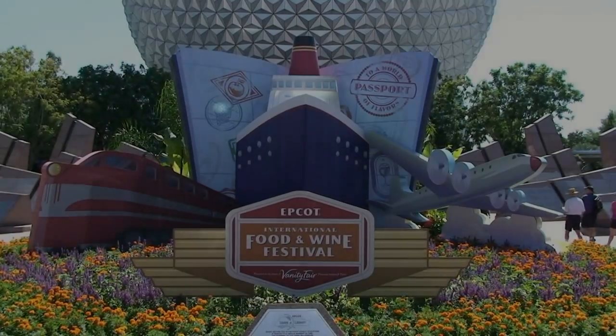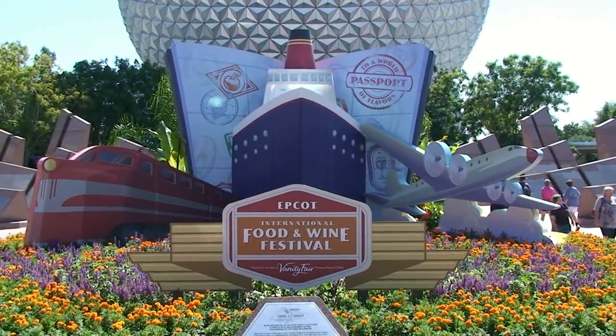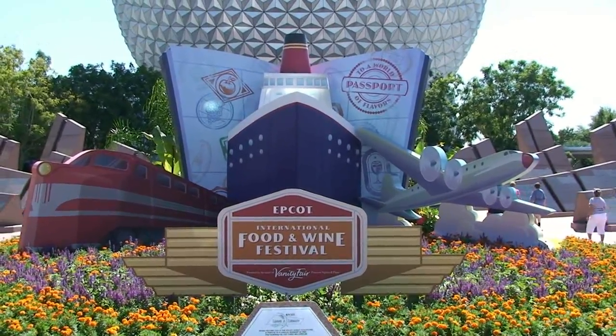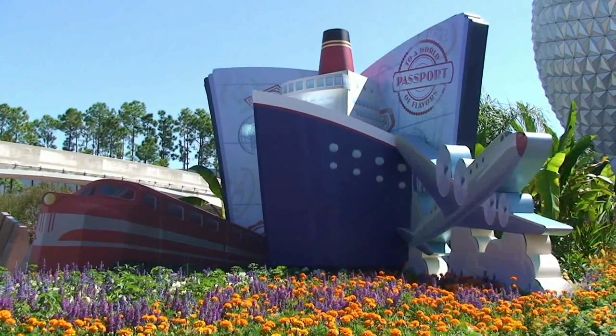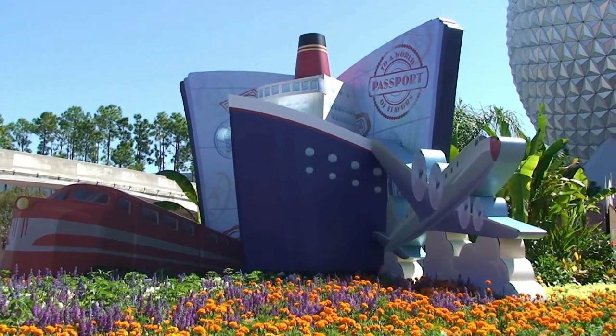And today we're going to talk about the Epcot International Food and Wine Festival 2011, which we finally made it to after a very busy week last week. So it was very busy. And right here you're seeing the opening, it's not a topiary, but the opening display in front of Spaceship Earth.